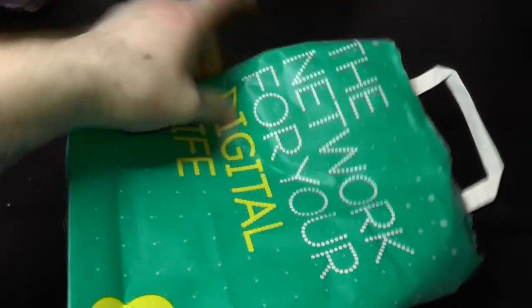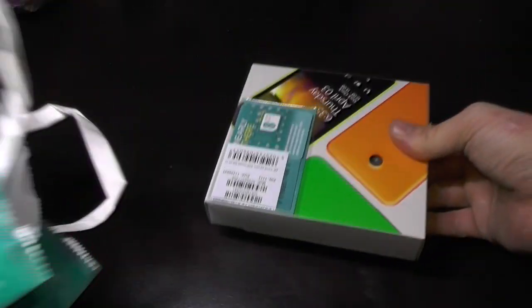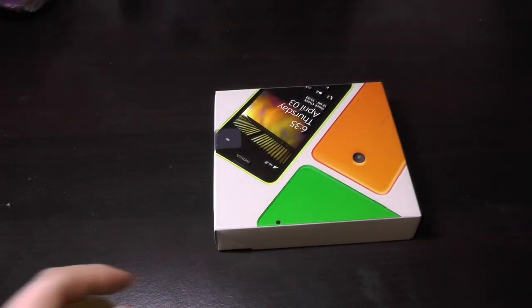Boxing. Here, and here. 635. It's a 4G budget handset.